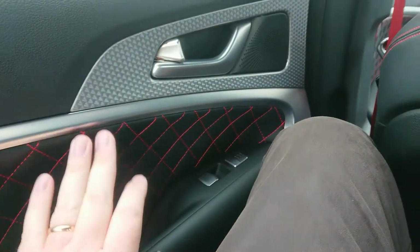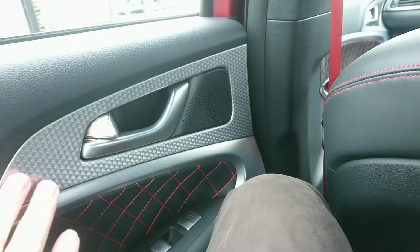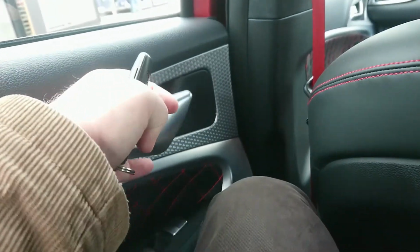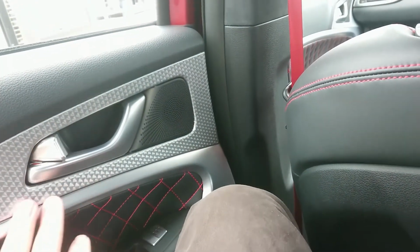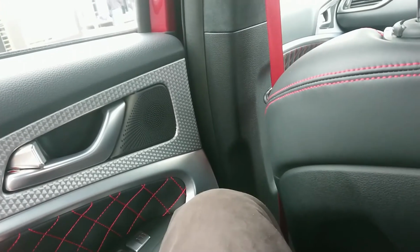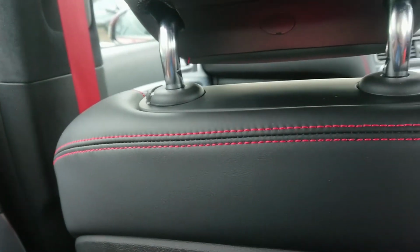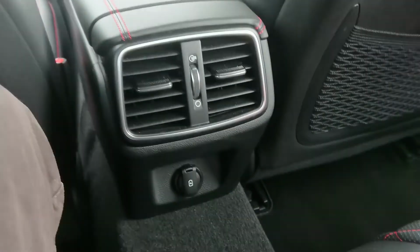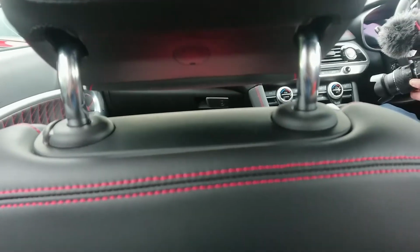Obviously, being the top of the range car, the leather and the stitching feel really, really nice. It's actually got soft touch plastics on the top of the door. The door handles feel ever so nice. This aluminium effect trim is rather nice. I would prefer, of course, a beige leather interior, but you know, you can't have everything, can you? It just happens to be this is the G70 model they've got here, so this is the one that we can film in. So yeah, USB port down there, climate control vents, and we've got red seat belts in this. Reminds me of an old MG Metro.